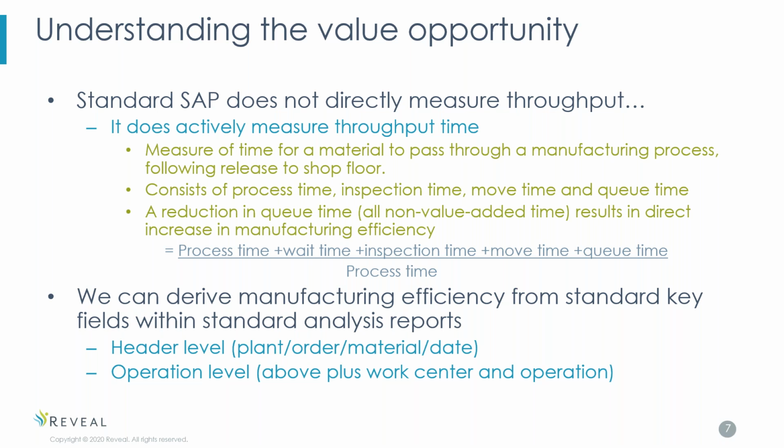To do that, we can derive that from really two reports within SAP. One is the operational level. One is the header level of the production orders or process orders. When we look at the header level of our orders, whether again that be process order or production order, we can't really get into the level of granularity that you can at the operation level, but we can look at things like plant, order, material, date.